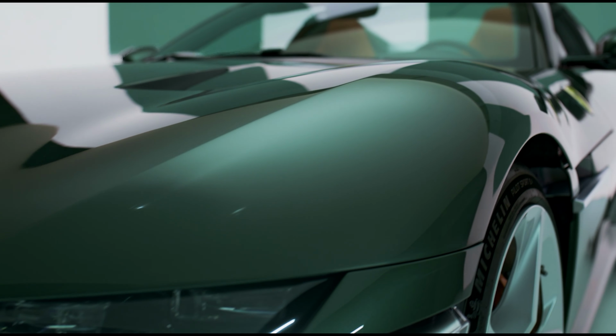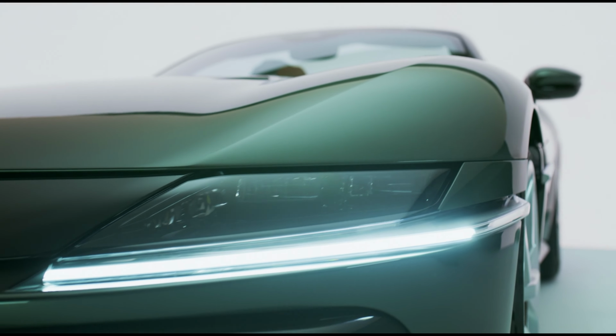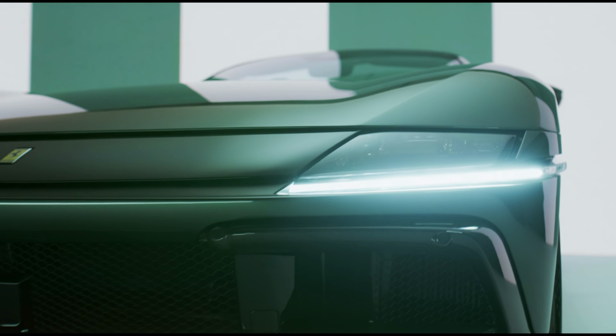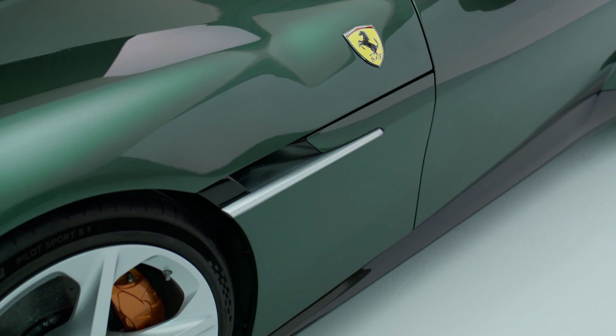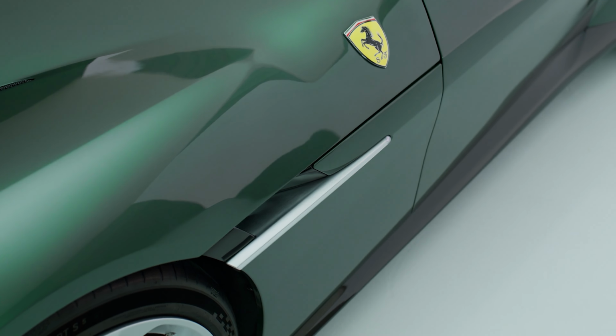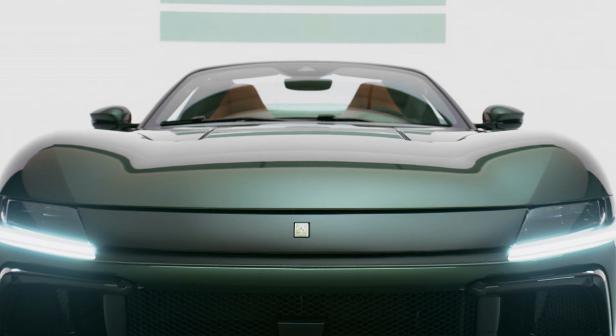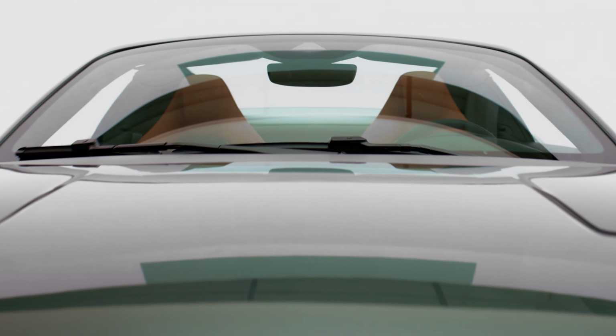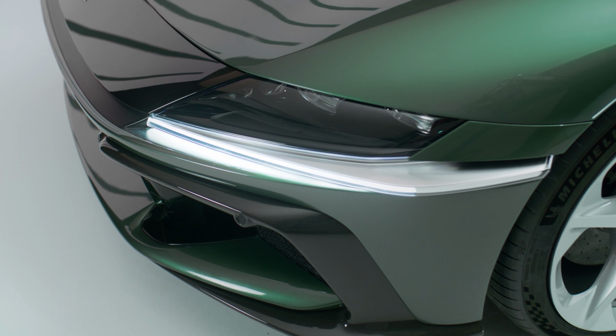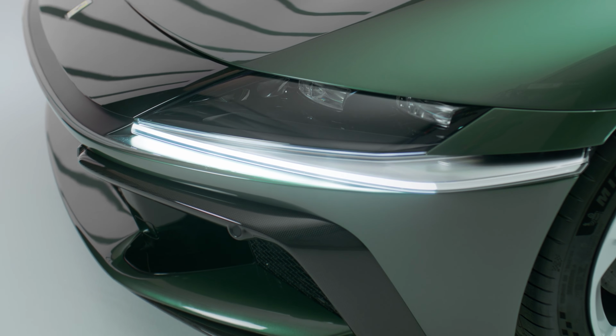Technical specifications. The V12 engine delivers 830 CV and 678 Nm torque, with a max speed exceeding 340 km per hour, and 0 to 100 km per hour in 2.9 seconds. The car features an 8-speed DCT transmission, electronic controls like SSC 8.0, and advanced aerodynamics for superior performance.